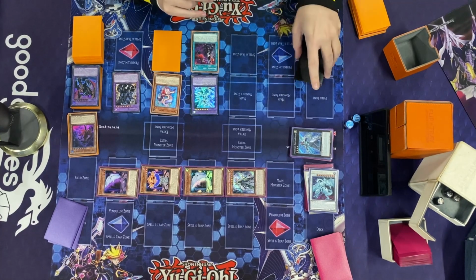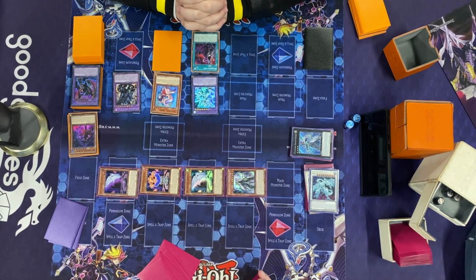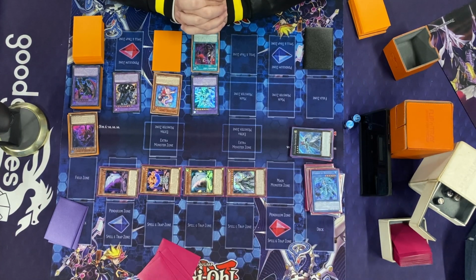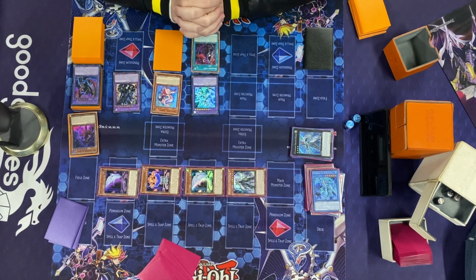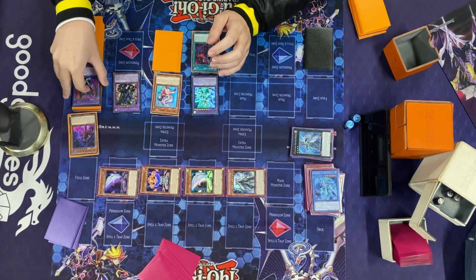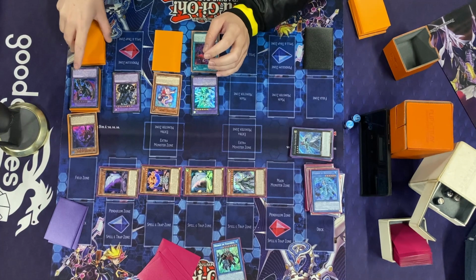Activating the impact. Oh. Activating an effect, it's not activating a spell card. Yeah, he's trying to Judgment the grave. Yeah, no.